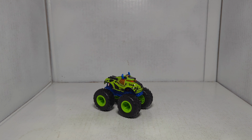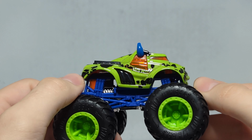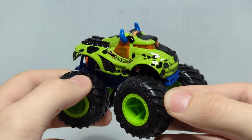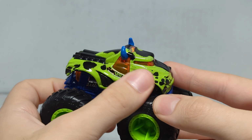This is the Steer Clear Haphazards. So we got a sickly green body on this side. Actually, the whole body is sickly green. A blue roll cage, chrome chassis, black tires with green rims, and an orange window insert. I don't know why they went with the orange. That's really strange. On the side panel, you got some black splatter with a Hot Wheels logo, and that's pretty much all there is on this side.